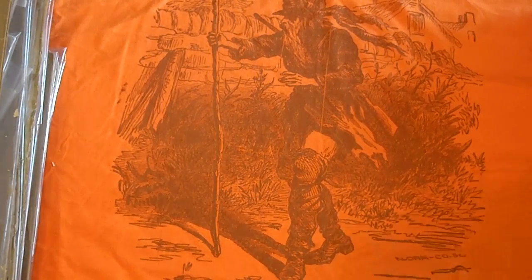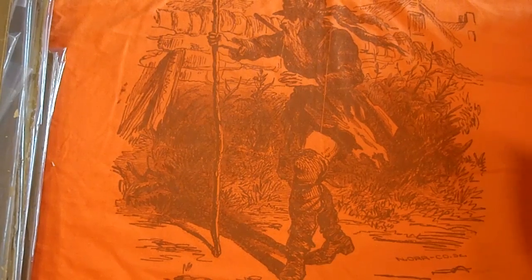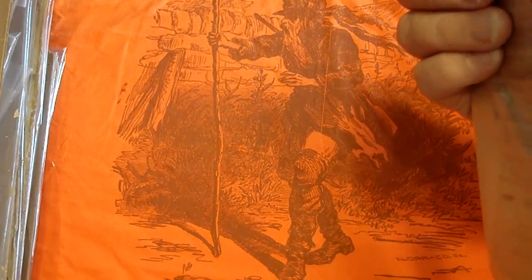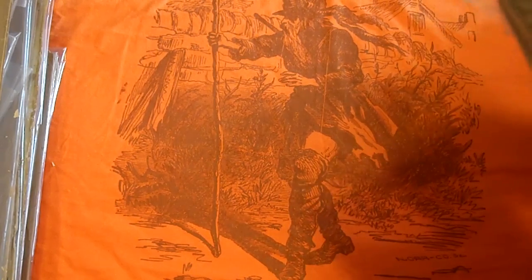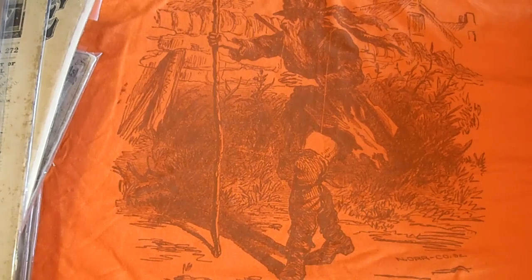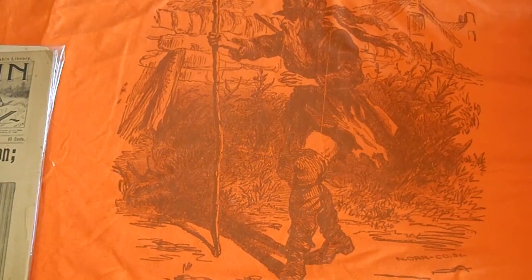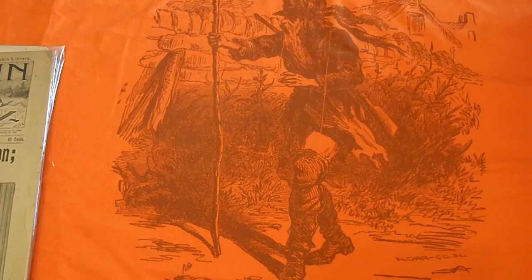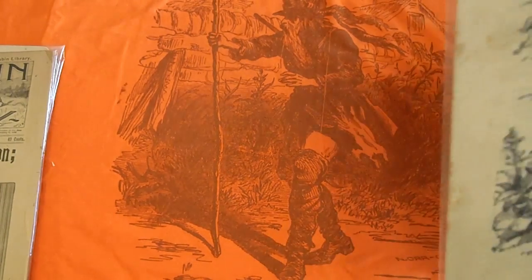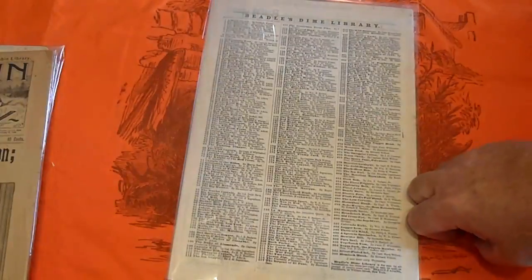Overseas, Deadwood Dick, the Aldine Life and Adventure Library. Spine, we've got a small piece missing down here, a small piece missing up there. It's volume 1, number 1. Texas Jack, Beadle's New York Dime Library, 304. That's in extremely good condition.